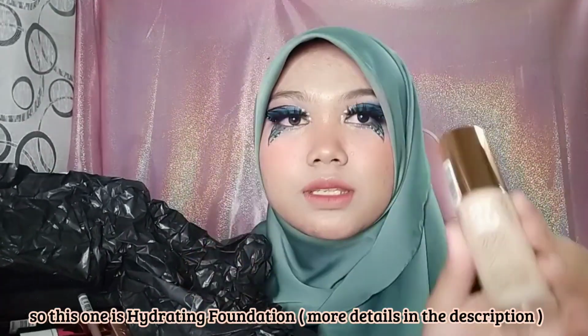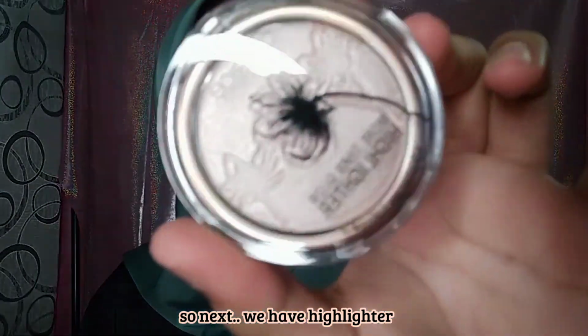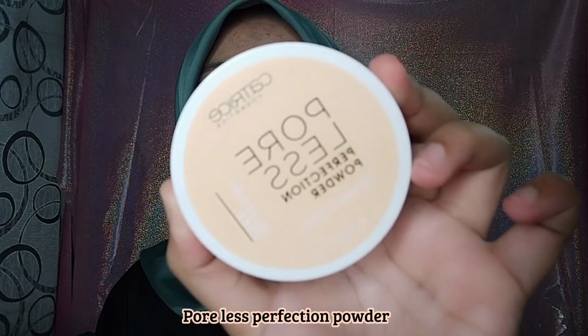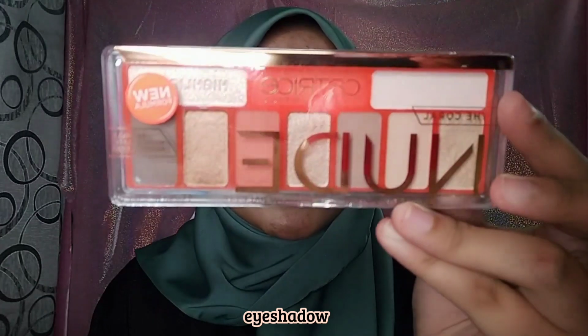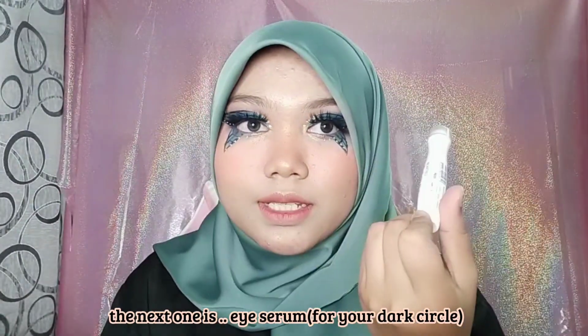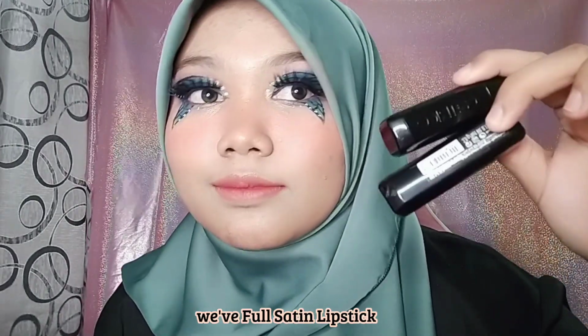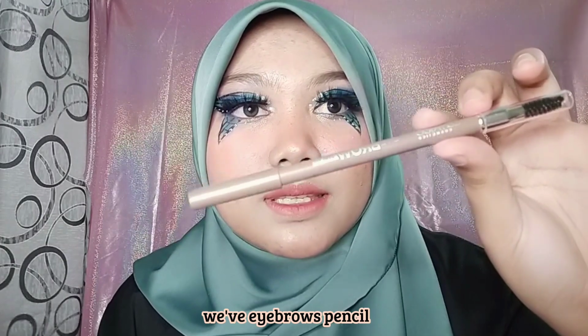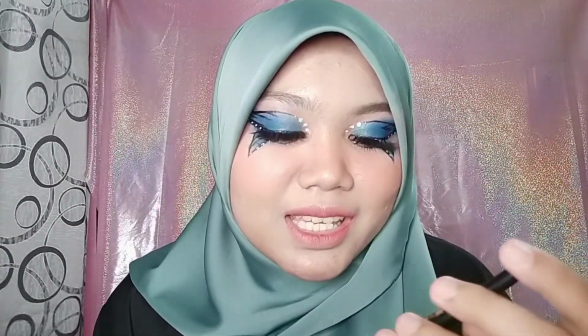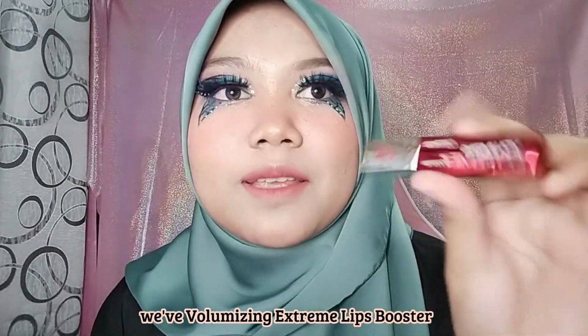So this one is Hydrating Foundation. So next we have highlighter. Poreless Perfection Powder. We have eyeshadow. The next one is eye serum for your dark circle. We have full satin lipstick. We have eyebrow pencil. Why is my hand shaking? We have eyeliner. We have volumizing extreme lip booster.